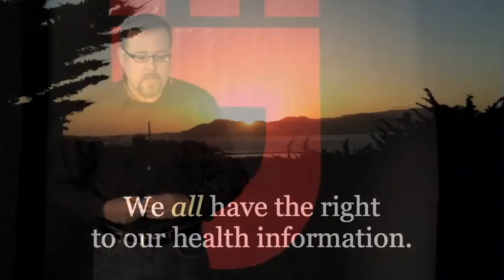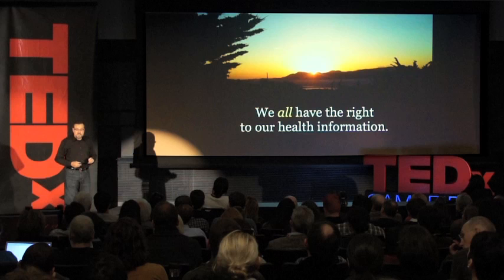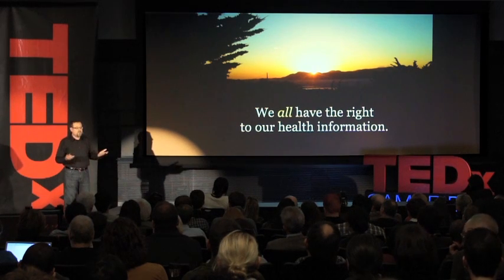But one thing is for sure: in this world of low-cost connectivity in which we live today, we all here should find it unacceptable for data to bypass the patient. It's not something that we should accept anymore, right? We all have the right to our health information. It's a matter of fairness, it's a matter of justice, and it's a matter of patients' rights.